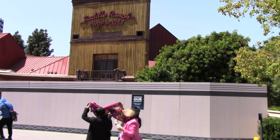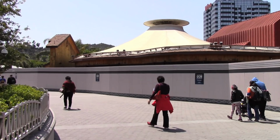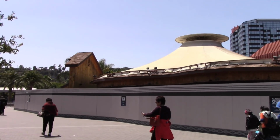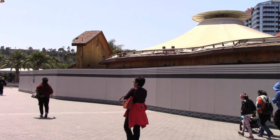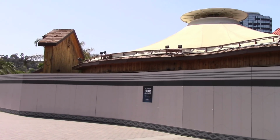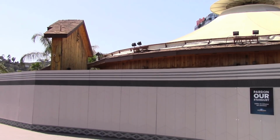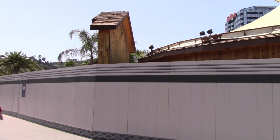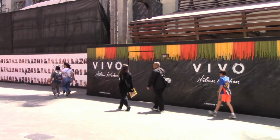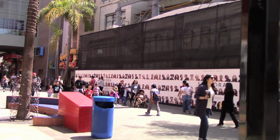So there you go. As we exit out of the park, here we have Saddle Ranch Chop House, and it's still boarded up. It's got all the walls around it. But no word yet as to what is going to be in its place. It hasn't been confirmed yet, but rumors are going around saying it will be another bar, another restaurant, but nothing has been confirmed just yet. So I'll keep you guys updated about the Chop House in the weeks and the months to come. Vivo Italian Kitchen and Sephora. It's going to be open in 2 weeks.